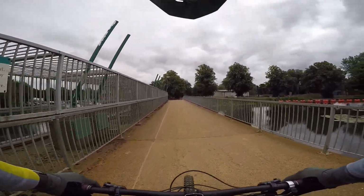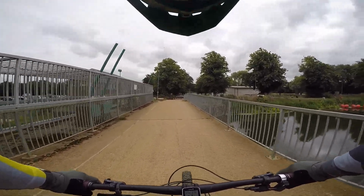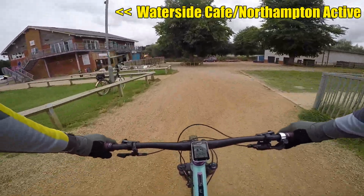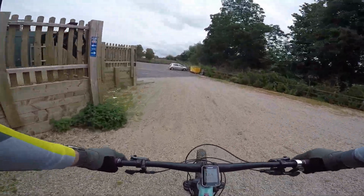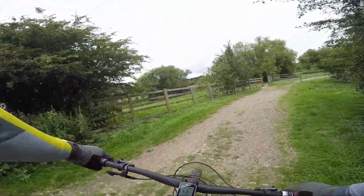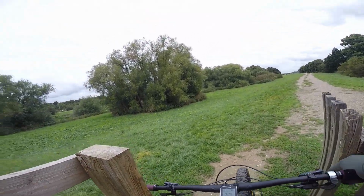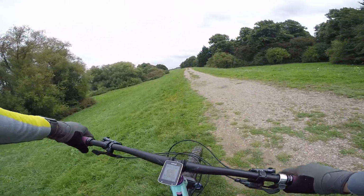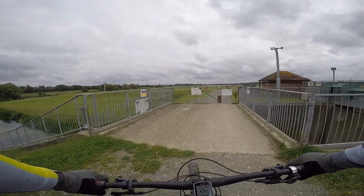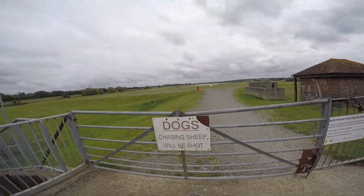At the side of this bridge we can go two ways. We want to go to the right, which will take us along the end way. However, that's a bit overgrown this time of year, so over the Bedford Road. Did they make it any bloody narrower? Right, through you go. There we are. Bit harsh, but alright.